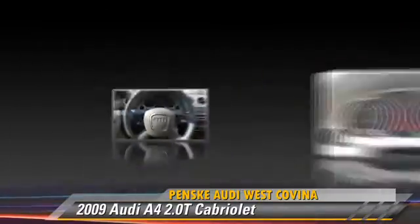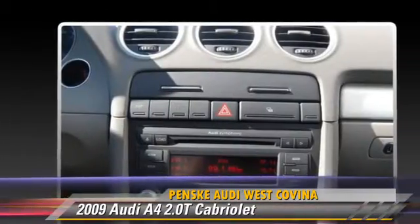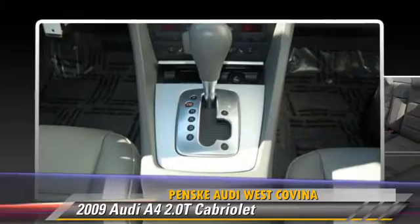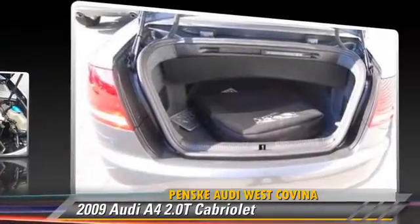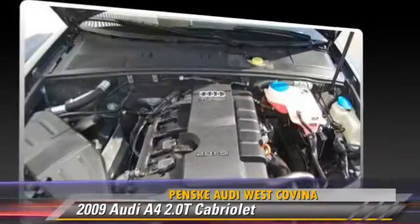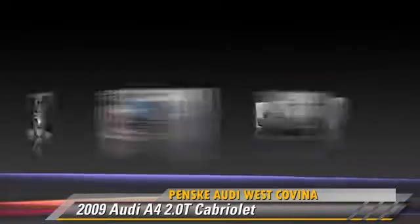Safety features include traction control, four-wheel ABS, and stability control. Comfort and convenience features include keyless entry, power windows, and leather seats.